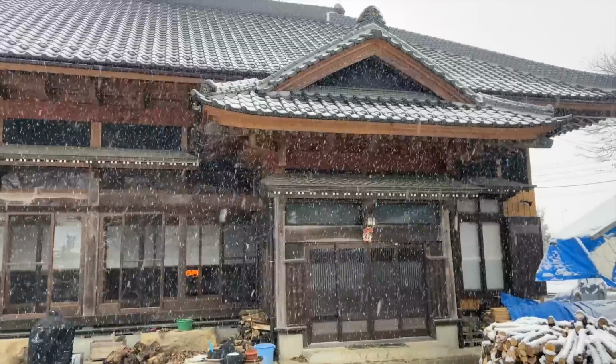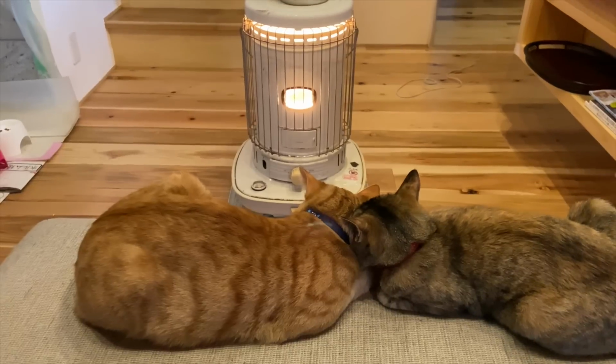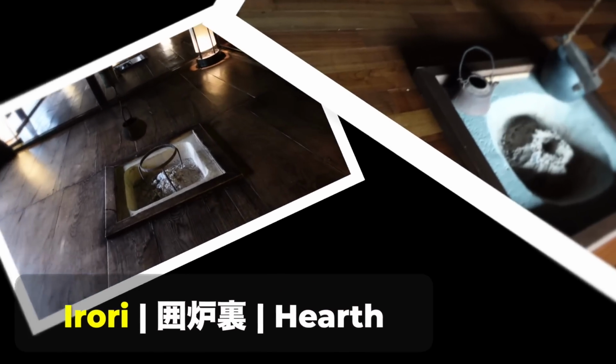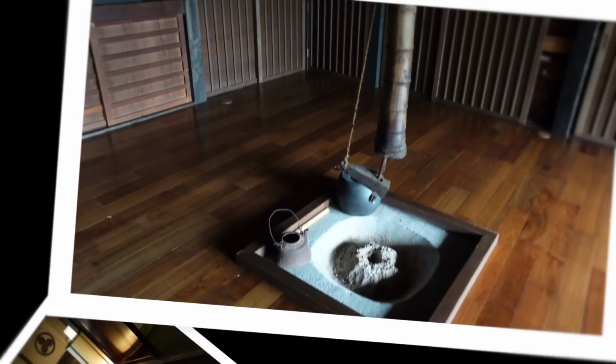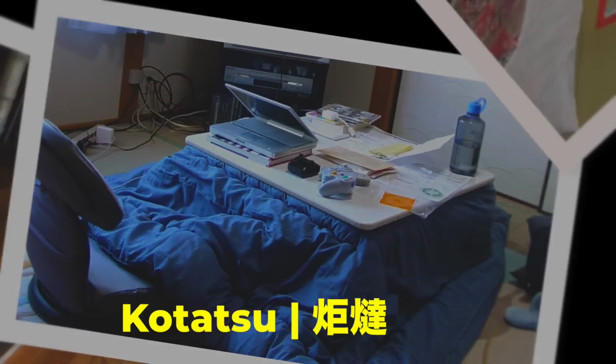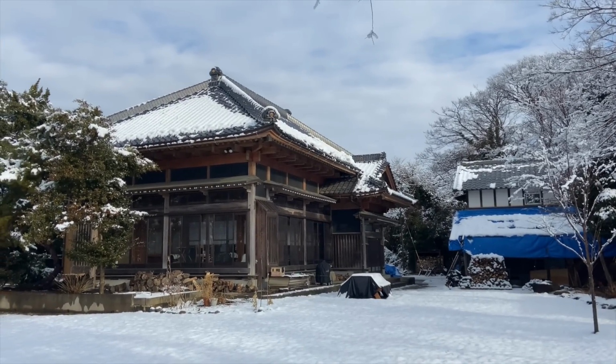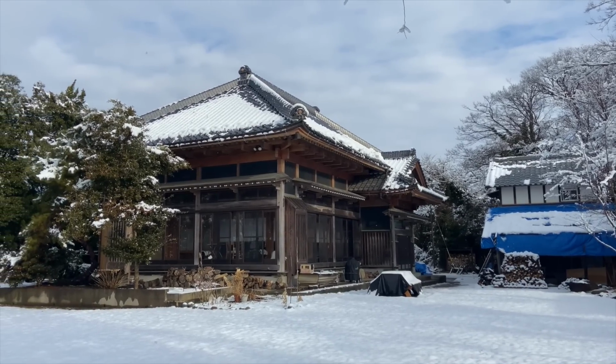It made sense. Before air conditioners, it used to be easier to warm yourself up by huddling around heat sources like the irori and kotatsu heated tables than cooling the house down in summer. But we knew what to expect from this type of house when we bought it, and our house is no exception, as you might have seen in my video on living in this house in winter.